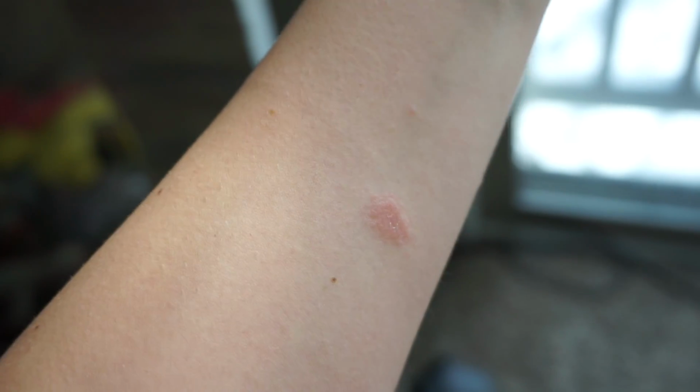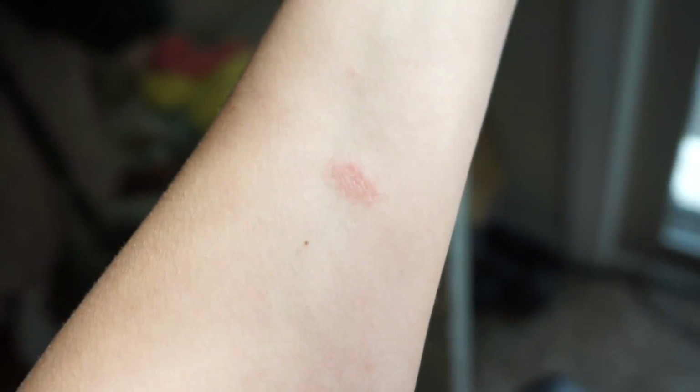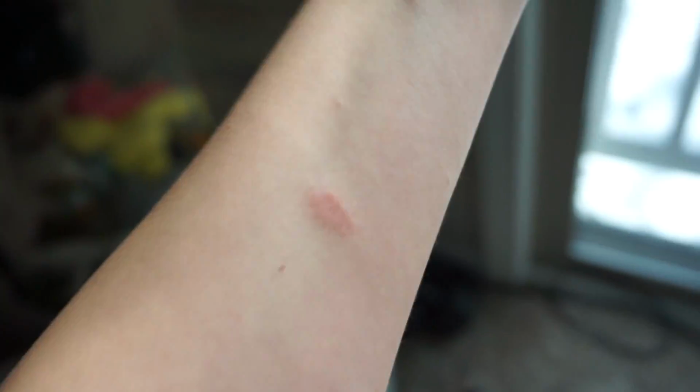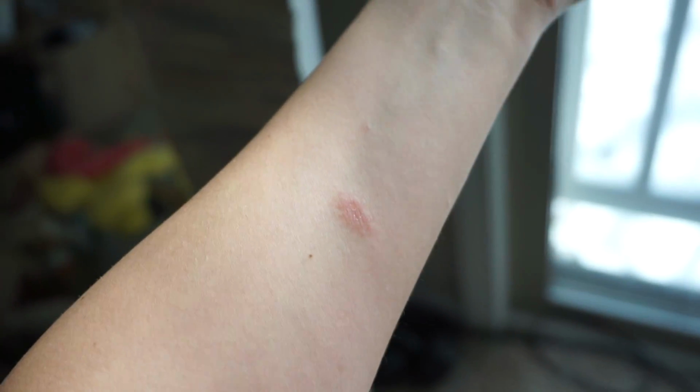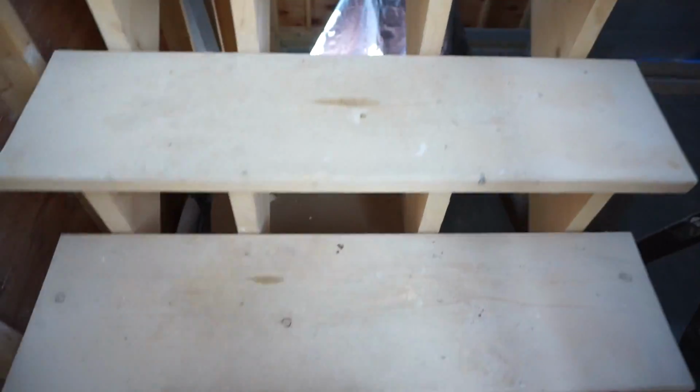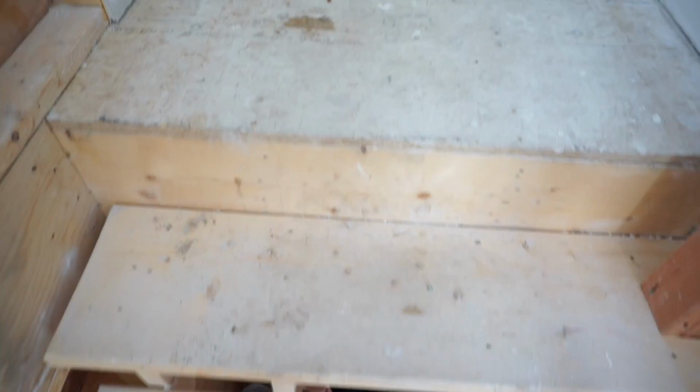This is what my arm looks like. Sorry if that grosses some of you out, but I just wanted to show you up close. Like, what is that? Someone tell me. Am I dying? Am I not? I don't know.